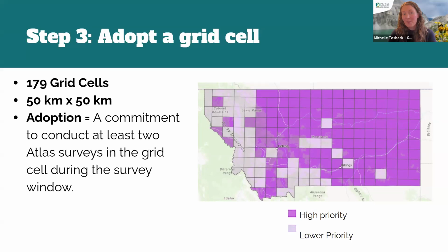That being said, if you live in a grid cell that's that lighter purple shade and you want to do surveys close to home, we still encourage you to participate. More data is always better, and we don't want you to not participate if you're in a lower priority grid cell.